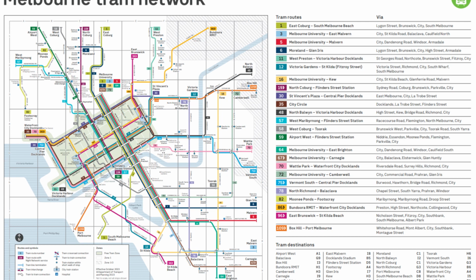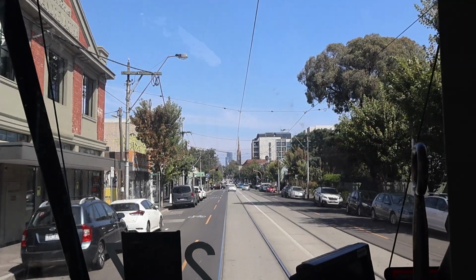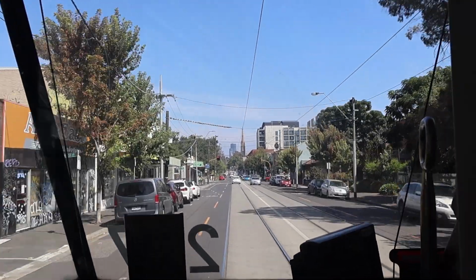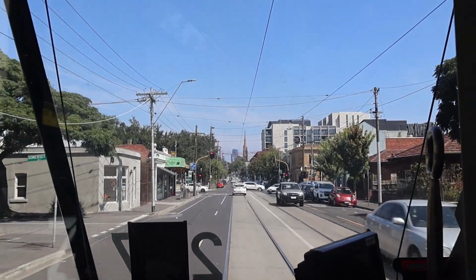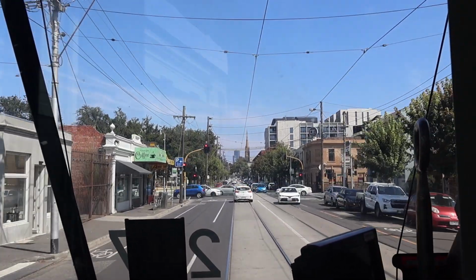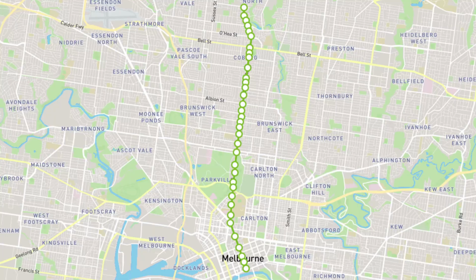The first thing that you'll notice when you look at the 78 on the tram network map is that it is a straight line. While it isn't perfectly straight in real life, when you ride the 78 it is pretty close to it. The almost perfect straightness of the route is the only one of its kind in Melbourne, although people seem to forget that the 19 isn't that far off either.